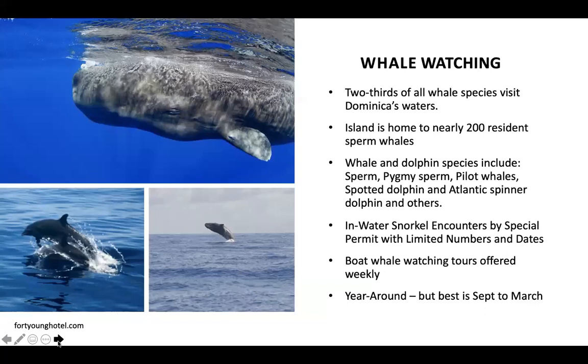Now, one of the USPs that we have in Dominica is that we have sperm whales, and these are resident sperm whales, mothers and calves. They stay in Dominica all year round. One of the things that we can offer is a swimming with the sperm whale tour. It's slightly complicated, so if you're interested in it, please drop me an email afterwards and I will send you all the details for it.